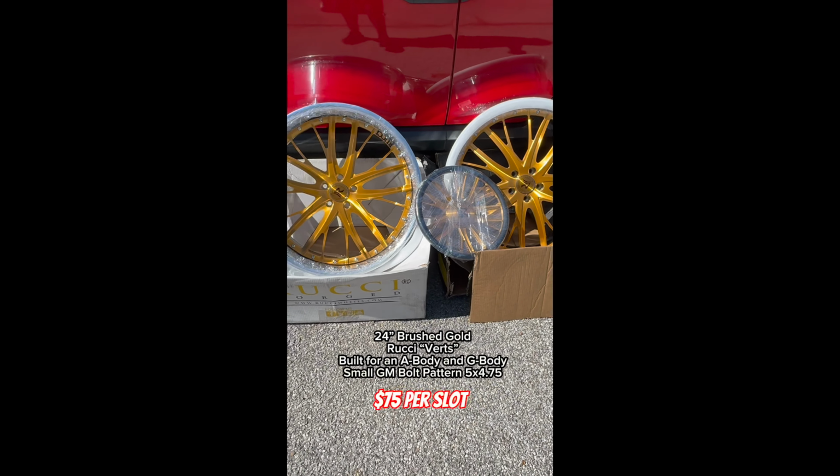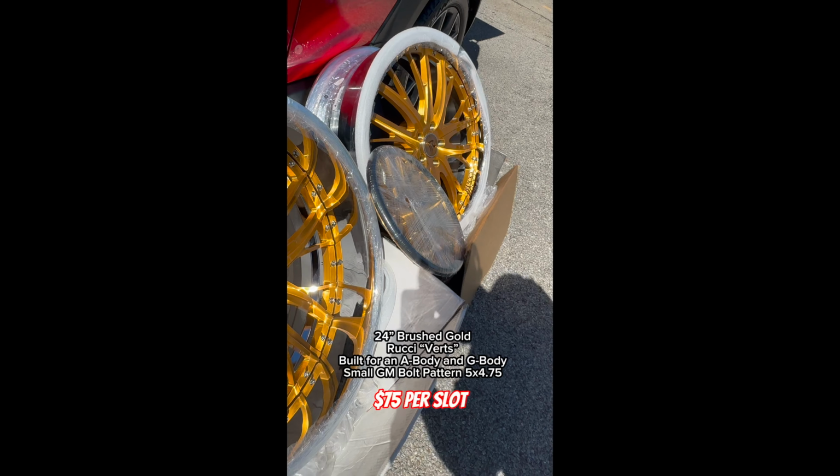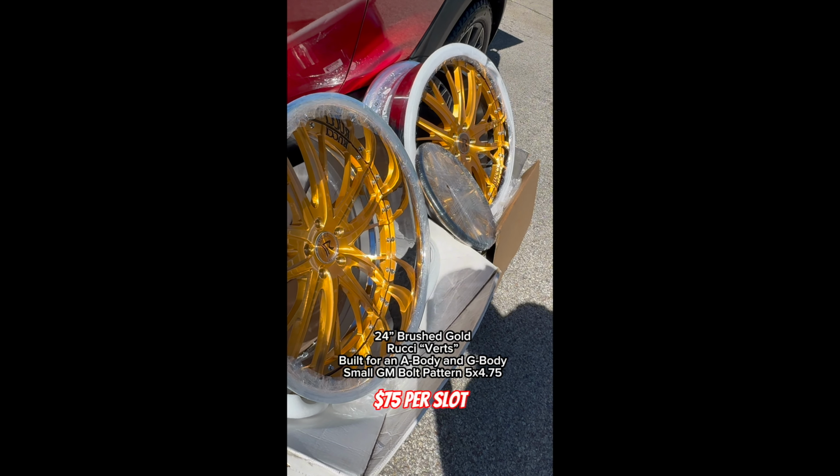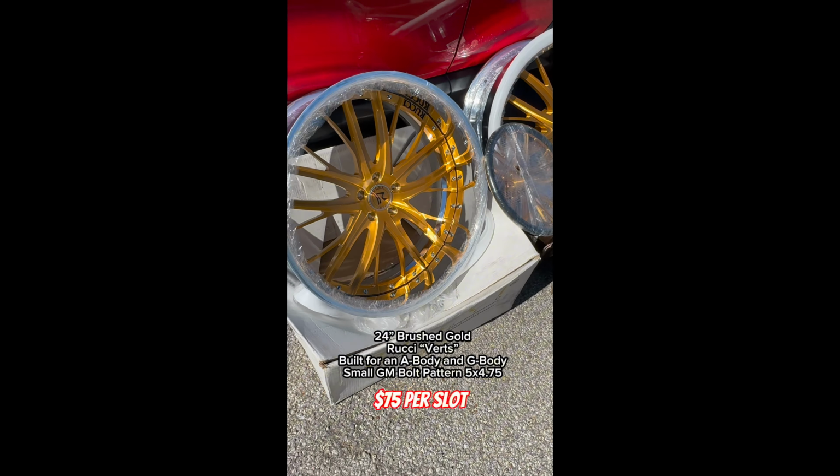We got 100 slots, and you can buy multiple slots, man. I don't care if you buy 30 of them, but this your chance to win. They are built for A-body slash G-body with a small Chevy bolt pattern, 5 on 4 3/4. You got the little small lip in the front and then the standard 5-inch lip at the back. That small lip make that front lip look good, don't it? Make that back lip look good, don't it? 78 Chevy Boy, don't hesitate on your chance to win, man, because it's going fast.